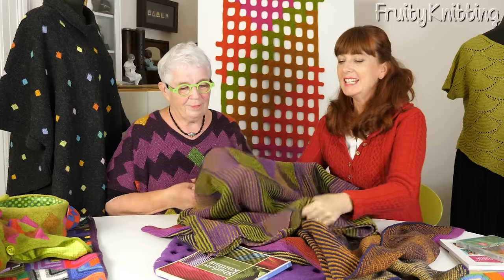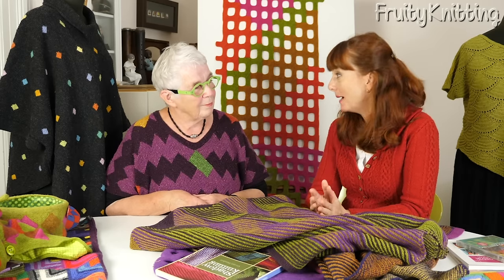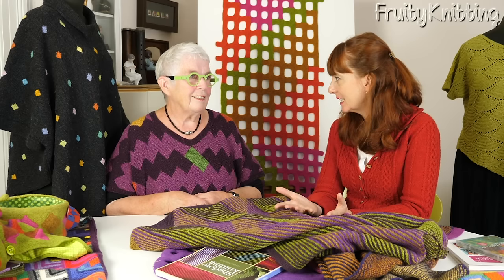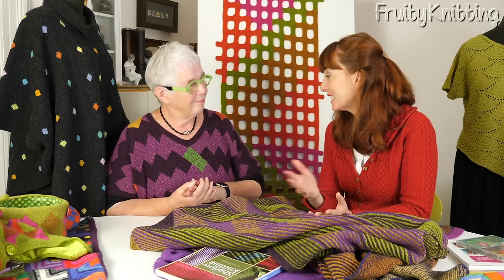Okay. Now, your 13th book is due to be released in March next year, 2021. Mm-hmm. And this book is also on domino knitting, but you've called it modular knitting this time. So what's the aim of this book? And, of course, we'd love to see some of the designs you've included.